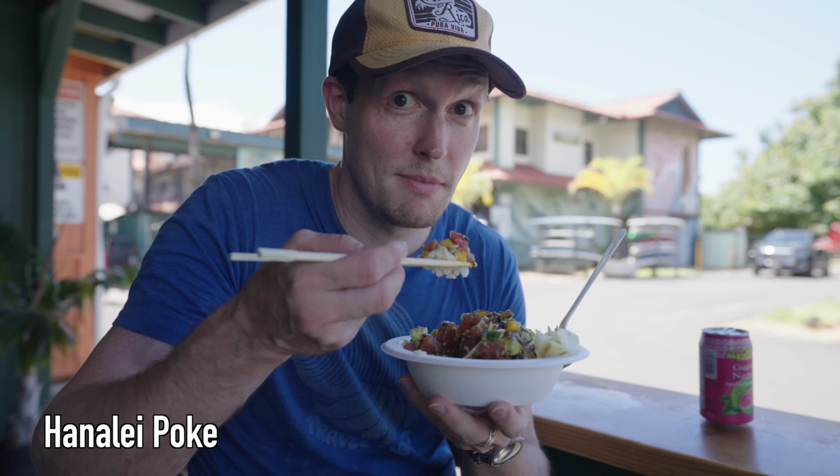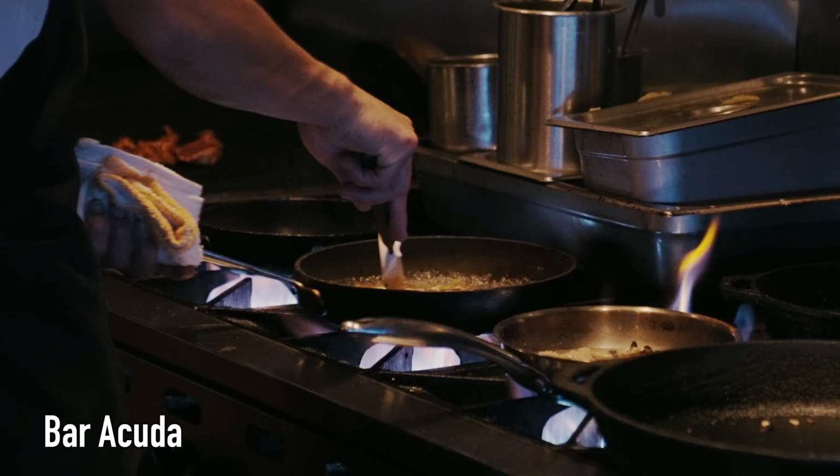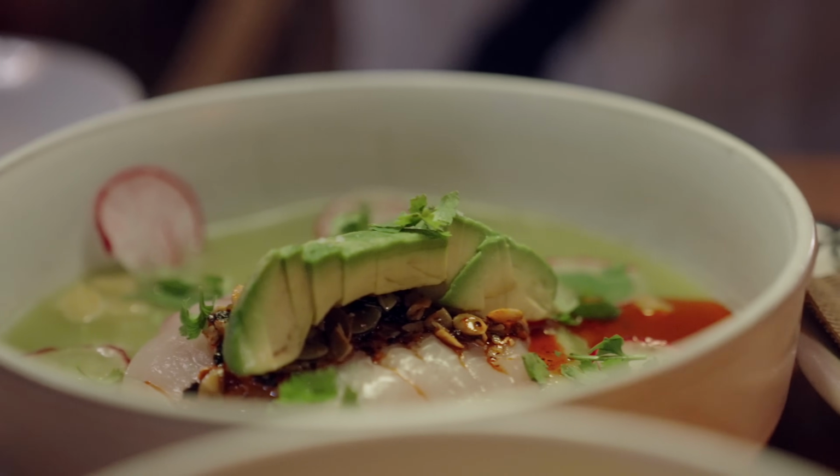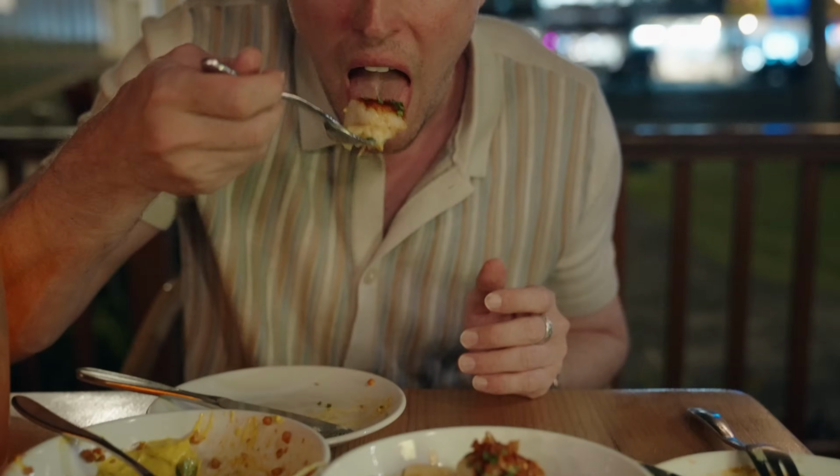The poke at Hanalei Poke is utterly delicious, and for a fancier meal, one of my favorite restaurants on the island, Barracuda, has some truly delectable tapas. If you want a nice dinner out, I cannot recommend this place enough.